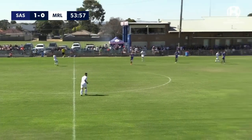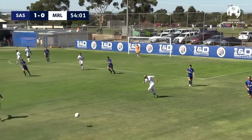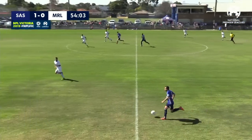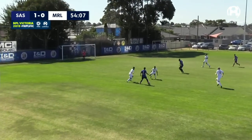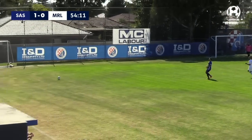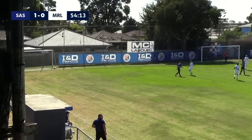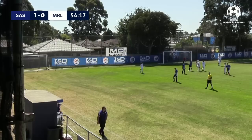Plays it back out to Thomas. Thomas gives the long ball out looking for Makarunas. Gurgic intercepts, plays it through to Matthew Kandari. Matthew Kandari advancing on the left wing, looks to play it through to Omaboye, and the deflection comes out, and it is going to be a St Albans throw-in near the corner flag.